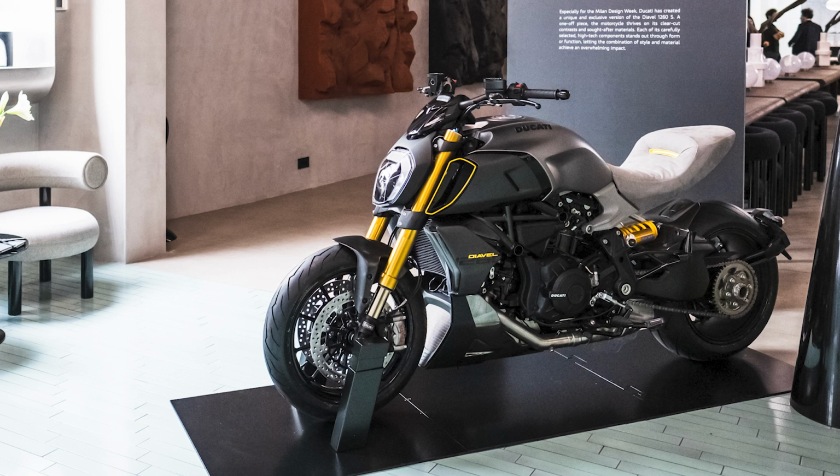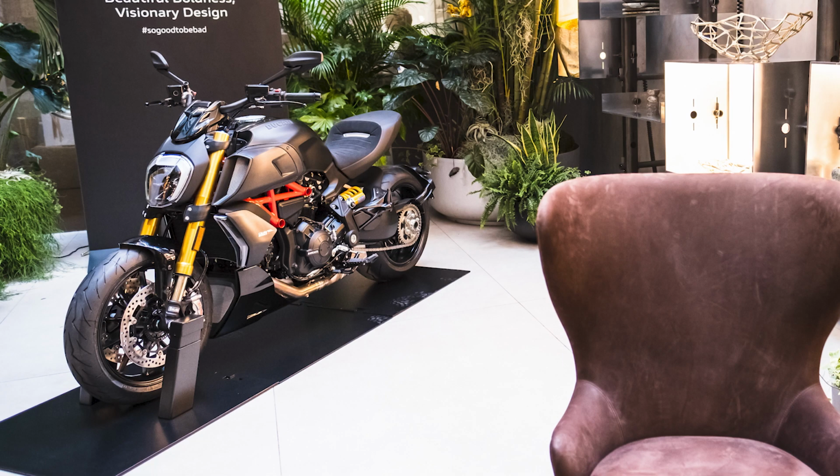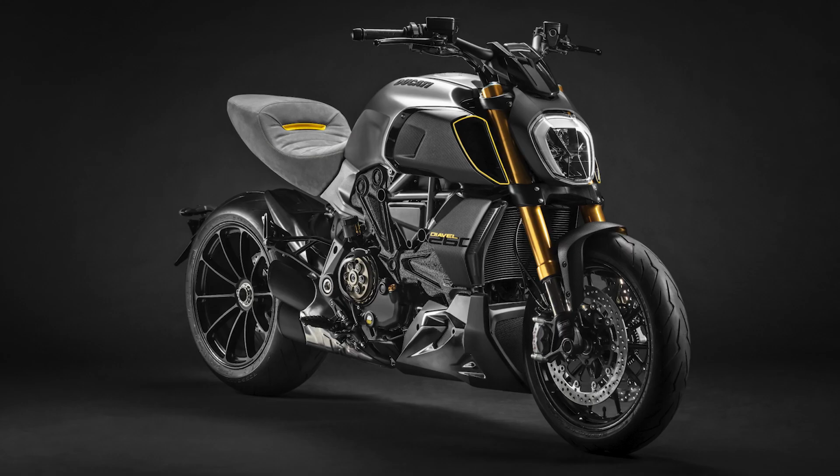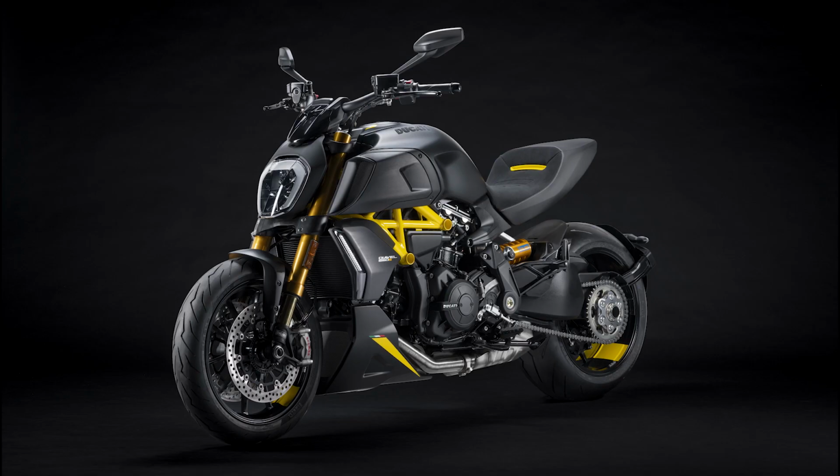Translating literally to material, the Materico concept was unveiled to commemorate the Milan Design Week, which showcased some of the finest works of art from Italy's talented designers. It was, in fact, never meant to become a production model. The Black and Steel edition of the Diavel 1260, however, is.